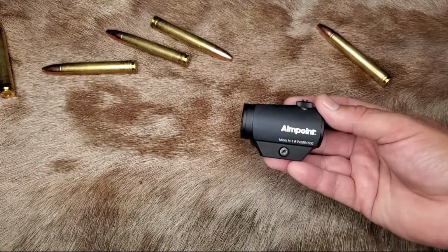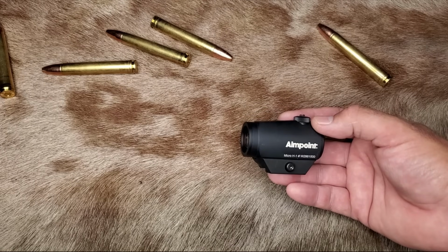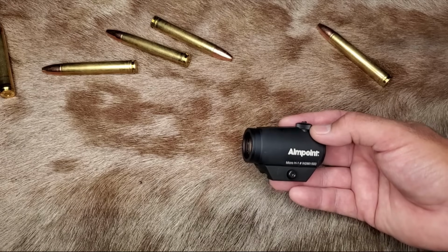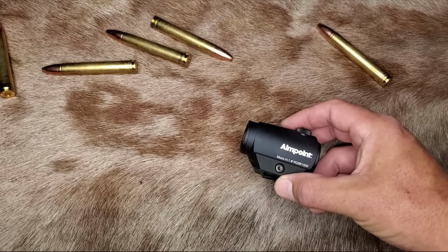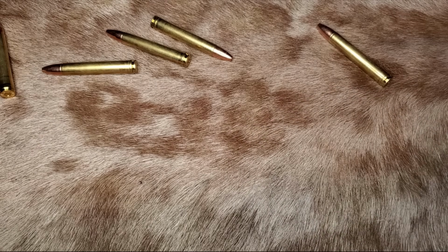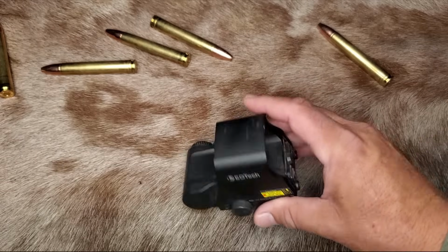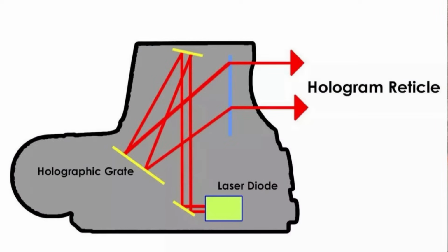So far, all of the red dot sights we covered in this video are known as reflex sights, and reflex sights use an LED or tritium to project a dot onto a lens. Reflex sights have awesome battery life and can be packaged really small, but there's another type of sight called a holographic sight, which uses a laser to project a hologram on a screen.